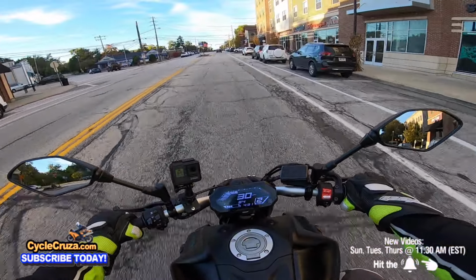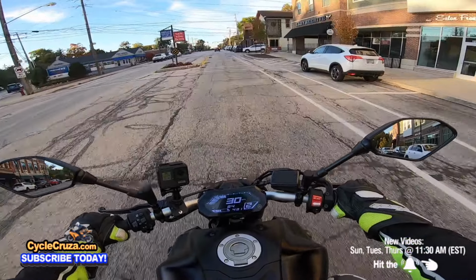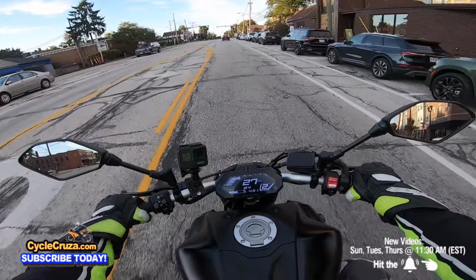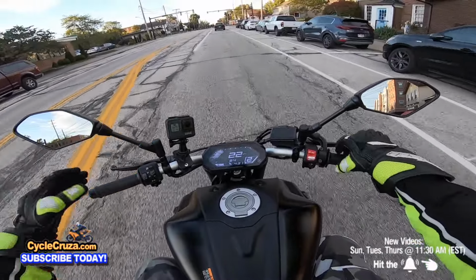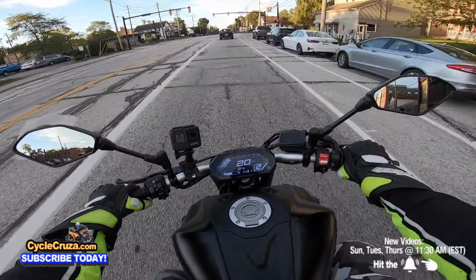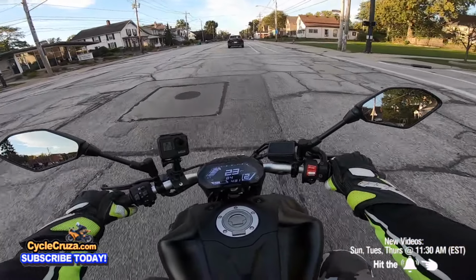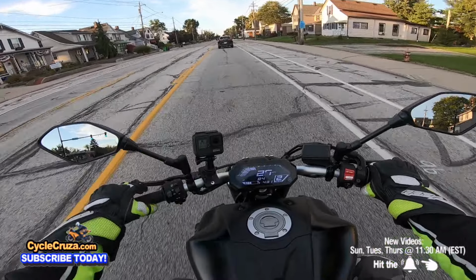It doesn't have the pogo effect, like I said the MT-09 kind of had. You see, these roads look horrible. Look at that. Patches, potholes that are patched up, and tire snakes. Look at all these tire snakes.